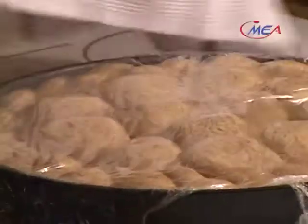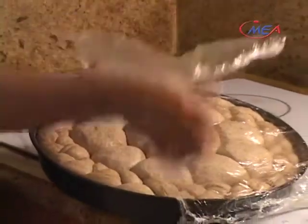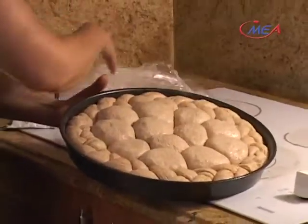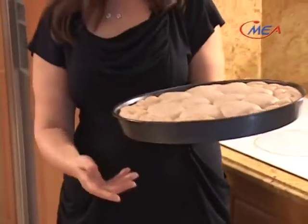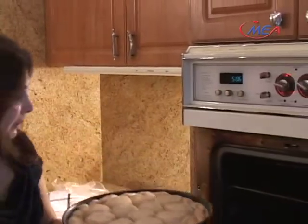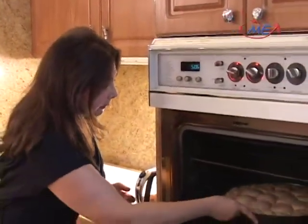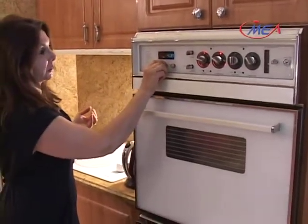Our dough has been sitting for about 1 hour. Look how beautiful, how risen it looks, and look how it doubled in size. It's ready to go in the oven. I have my oven preheated to 375 degrees. We'll bake the bread in the oven for 40 to 45 minutes until golden brown.